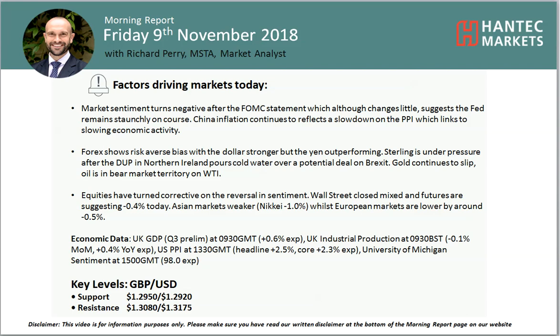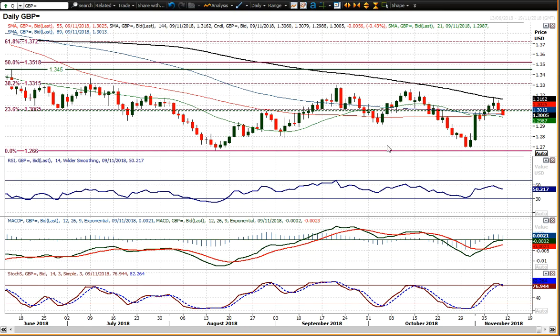Let's look at cable, which has started to fall away again. The Brexit news flow has turned a little bit sour today, and added to the fact that the dollar is strengthening as well, that started to weigh on cable. You're actually now seeing cable back below the pivot line, 130.50. Also that 23.6% fib level at 130.65. It's quite significantly below that, and starting to break below.